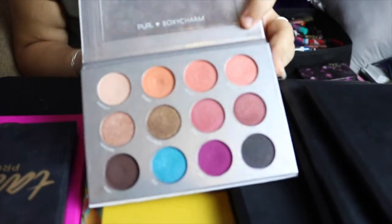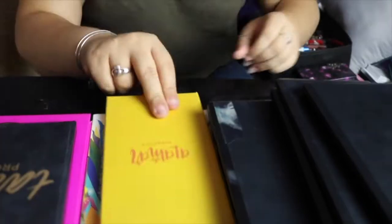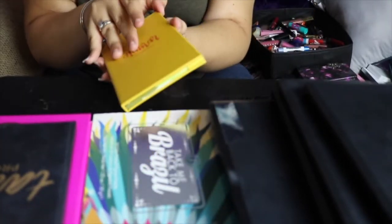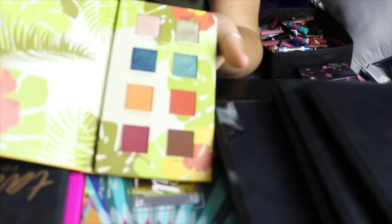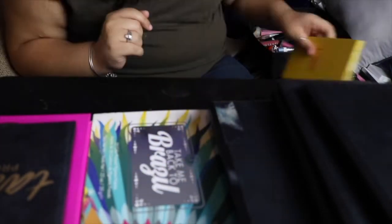yeah, I think I am going to keep it. It's actually a pretty decent palette, so I'll hang on to that for now. The Alamar Cosmetics palette I'm keeping. We just got this in a BoxyCharm 2 months ago, I think, and it's really great. Keeping that.